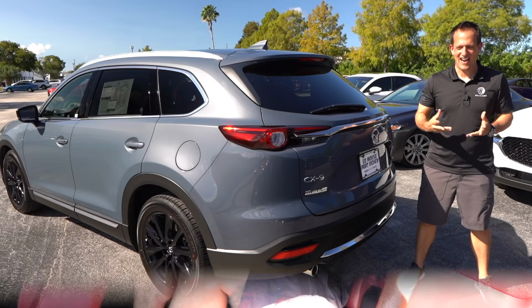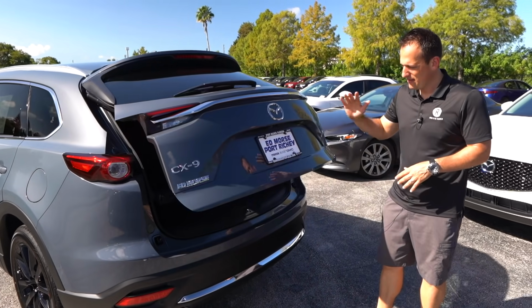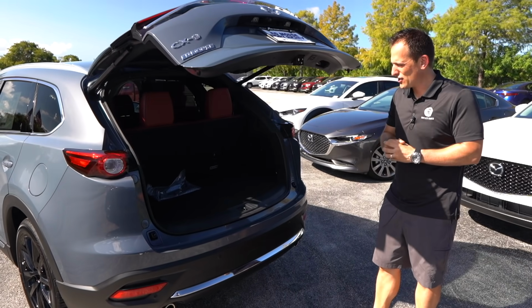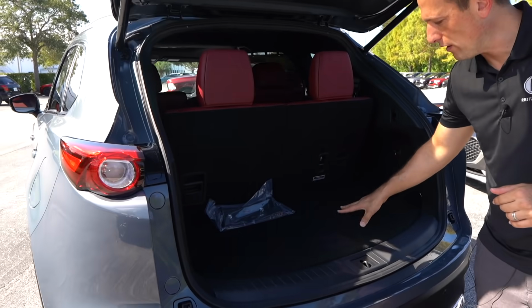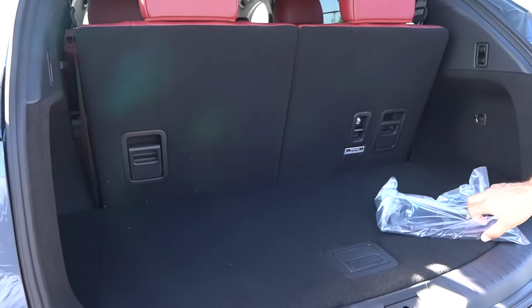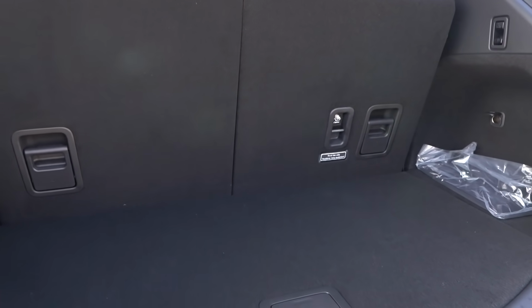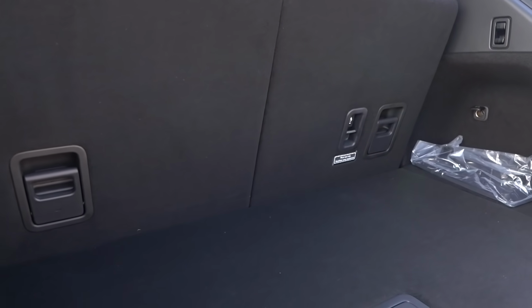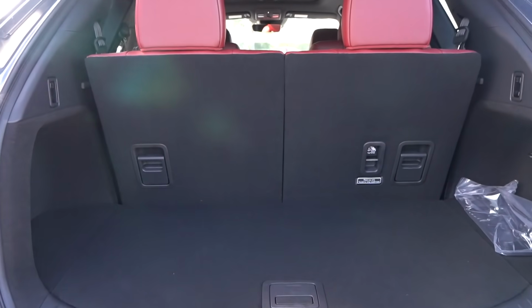All right guys, time to get into the cargo area. We push the button, get a little chime, semi-slow to semi-fast on the opening. You do have a nice low loading floor, which is great. I'll get this out of the way. That's to put a front mounted plate, which we don't need those in Florida. But what are we looking at with that third row up? So you're basically looking at cargo space is around 14 cubic feet with that third row up.